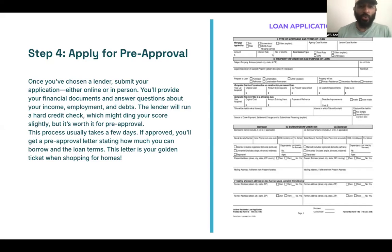and answer questions about your income, your employment, your debt. And what the lender will do is they'll run a hard credit check, right? It's going to give a slight ding to your credit report, but it's worth it for your pre-approval. This process usually takes only a few days. If you get approved, you'll get a pre-approval letter stating exactly how much you can borrow and what the loan terms would be, right? So this is your golden ticket when shopping for homes.